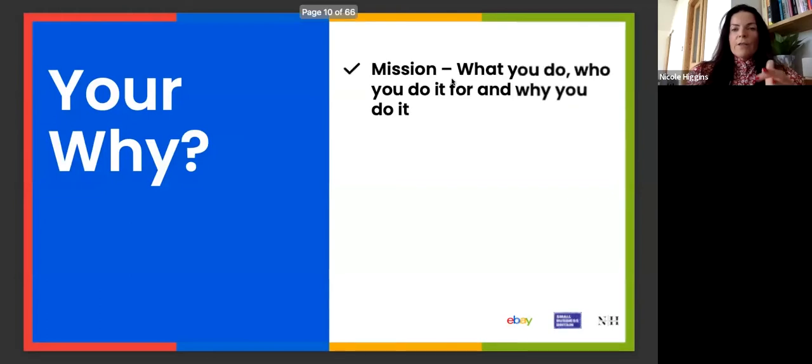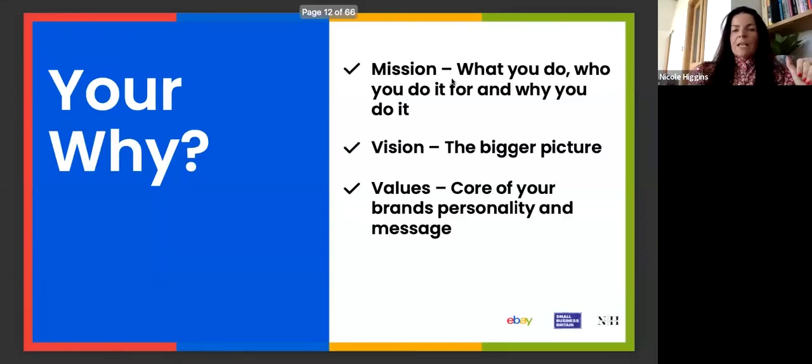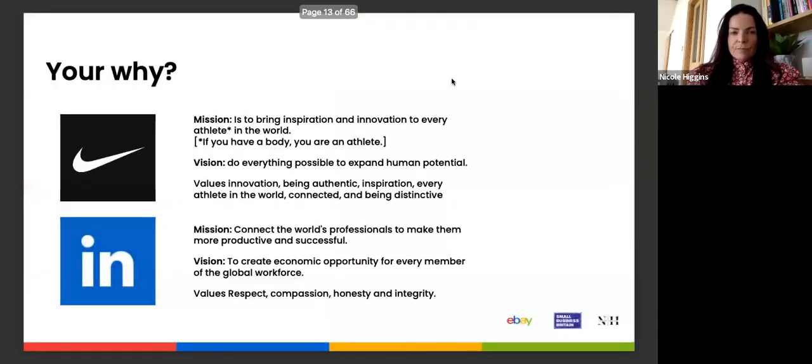So with your why, this includes your mission, what you do, who you do it for, and why you do it. And I've got some examples of other businesses to quickly illustrate for you what this is. Your vision would be what your bigger picture is for the business, and your values. So think about this as the personality of your brand. So I'm choosing two very different examples here to help illustrate this point a little bit better for you.